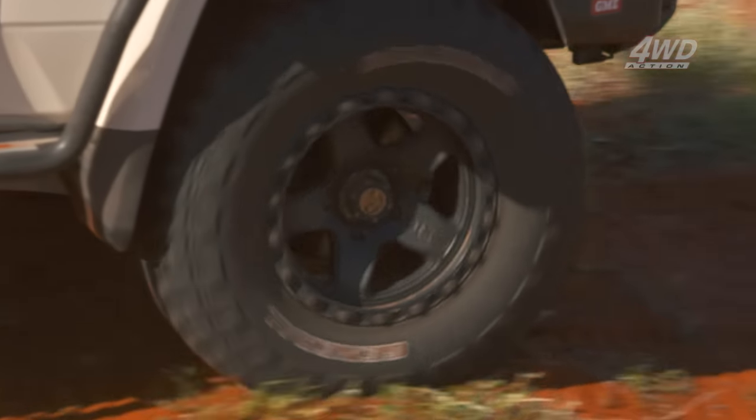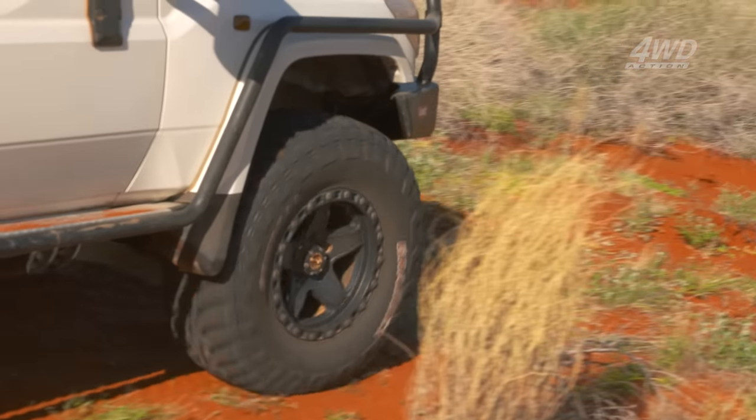Not to mention, I'm using less fuel now too. I can feel the vehicle's not working as hard. I'm not having several goes at dunes. As soon as we get back onto that Hay River track, I'm probably going to put them back up to about 25 PSI again.